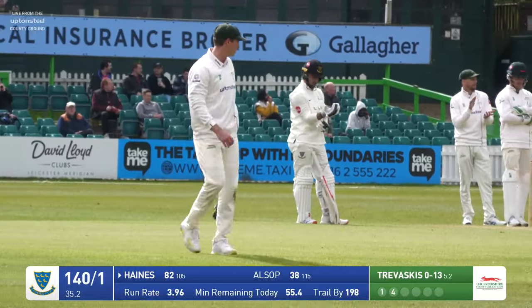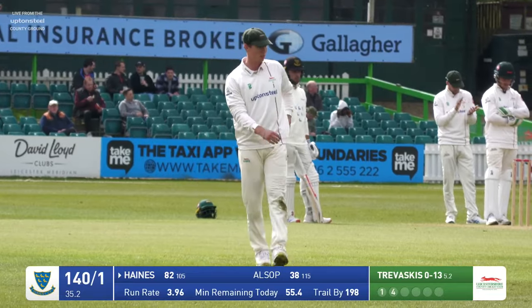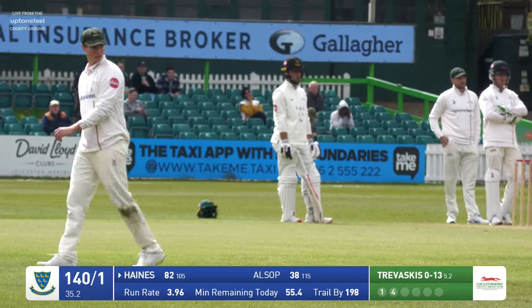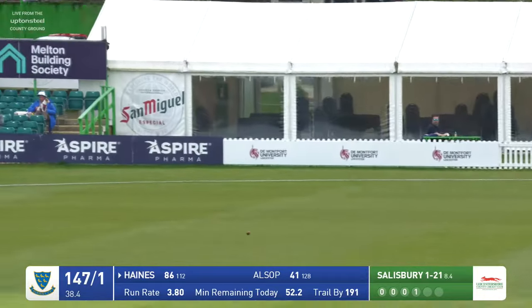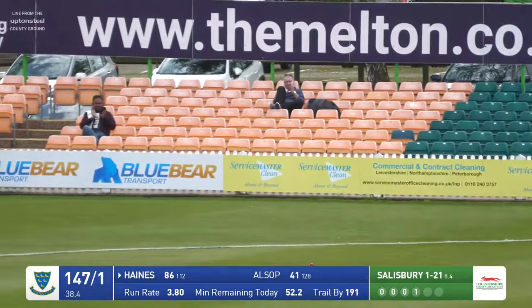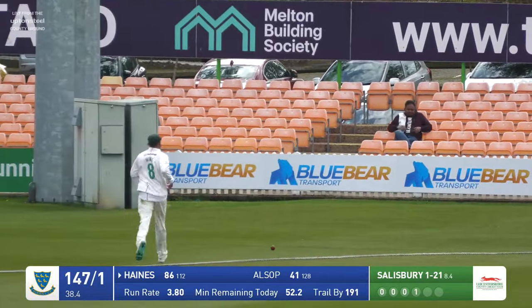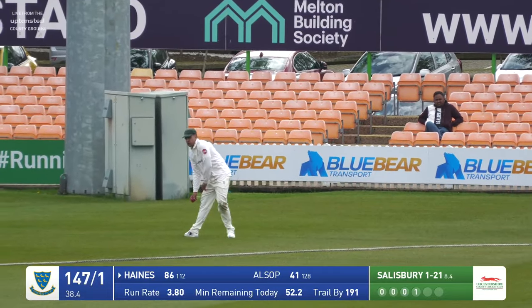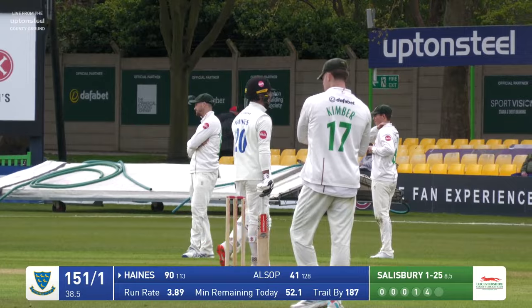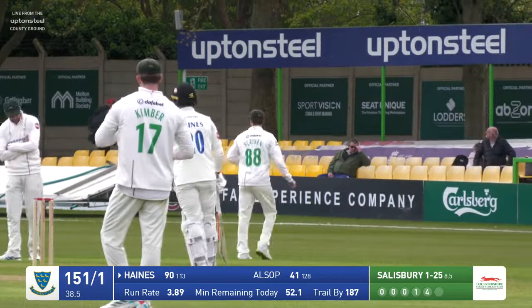Using his feet, Tom Haines, determined not to get tied down, drilled the ball straight down the ground. Where he is in, nicely driven, it's too full. Haines got to the pitch of it, cracked it out towards deep extra cover, and it's got the legs. It has got the legs. Ben Mike was running up the rope from the point boundary, but the ground has dried out a little bit over the last 48 hours.